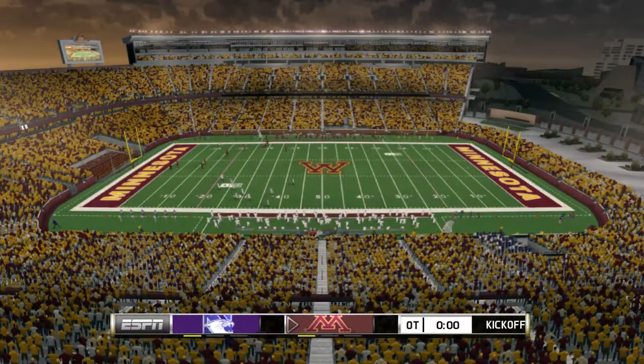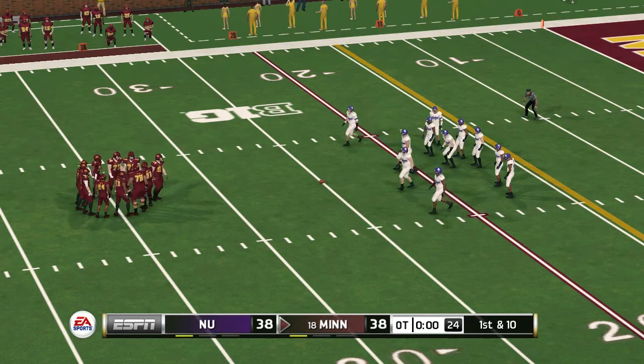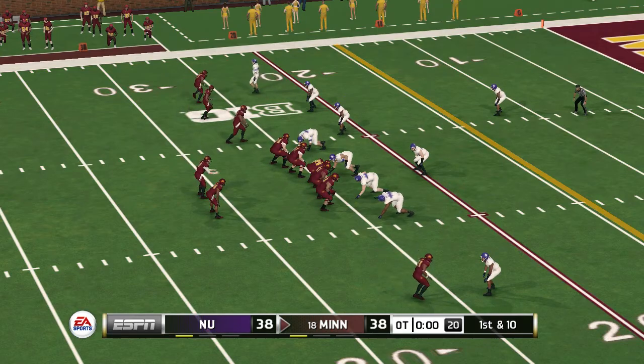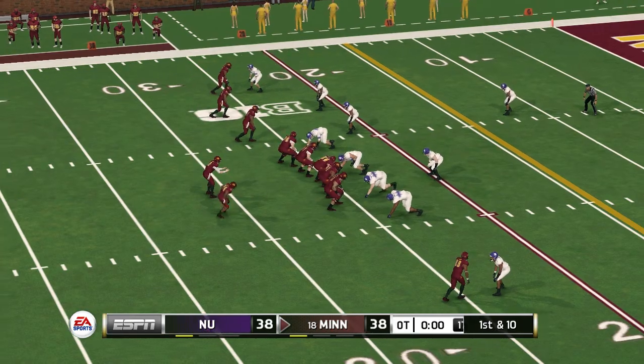Well, this is why I love the overtime rules in college football. Both teams had a fair shot at it, and they'll get another opportunity to try it again. First and 10, ball on the 25.